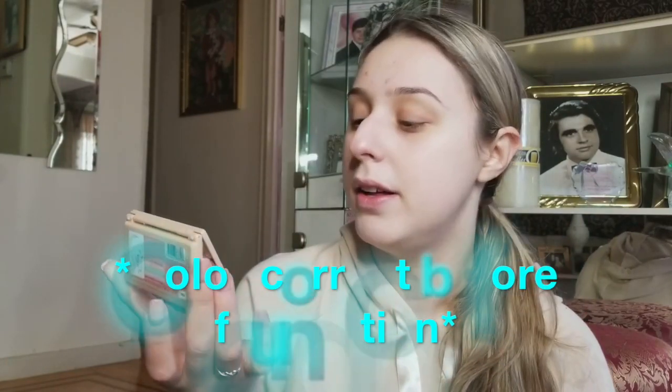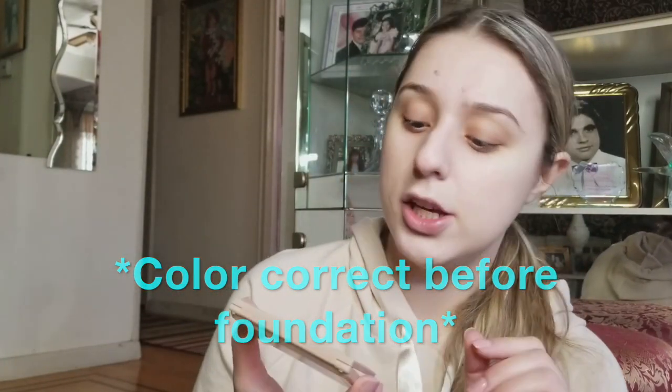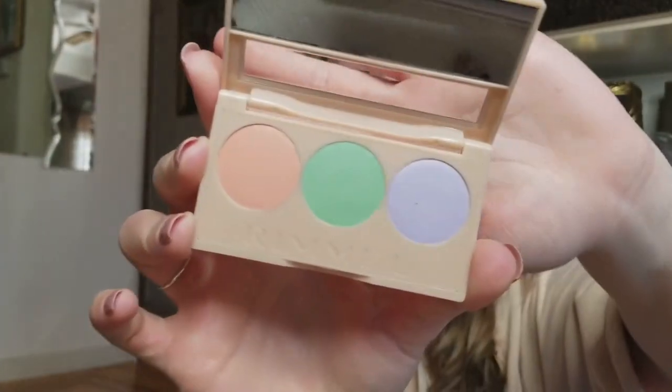And this is by Rimmel. It's the Insta Conceal and Correct. There's one for dark circles, the peachy tone, green for redness, and then purple for dullness. See, it looks just like that.